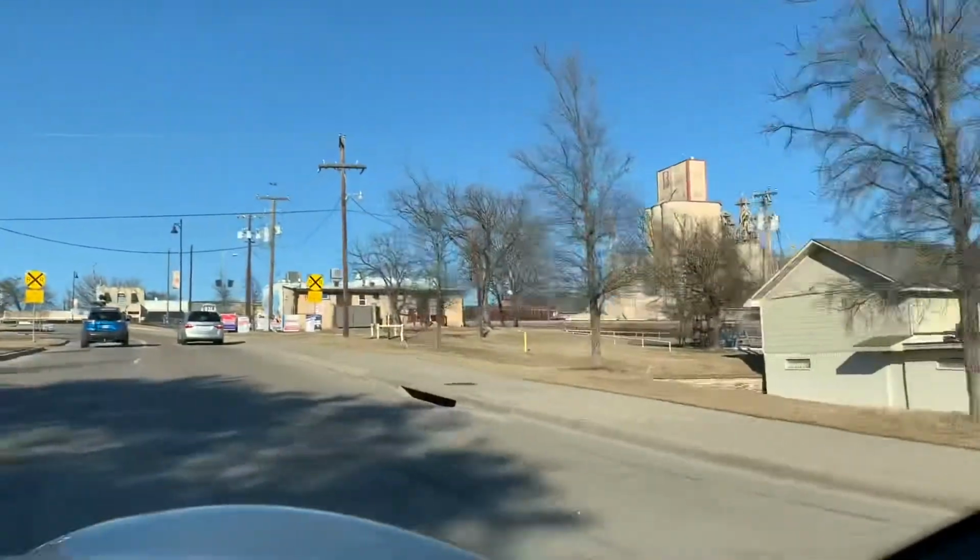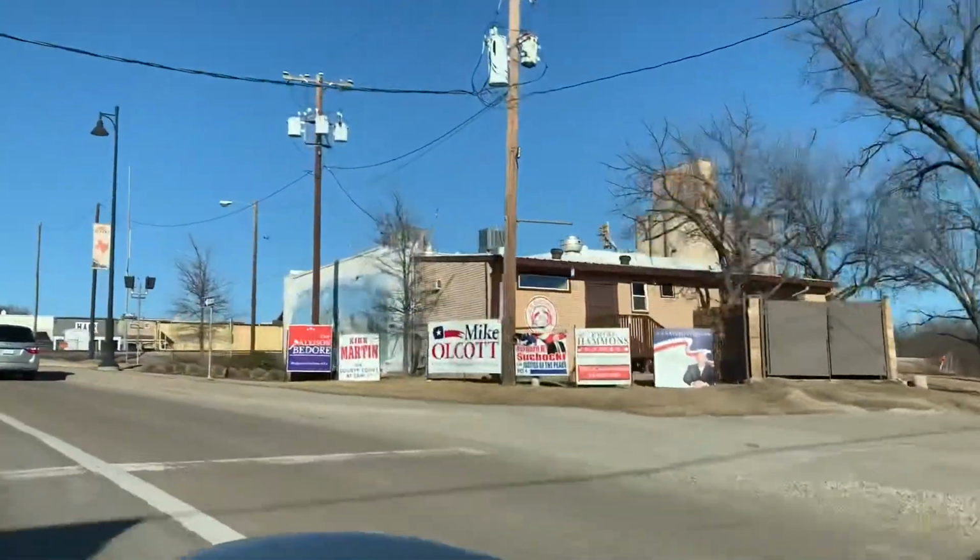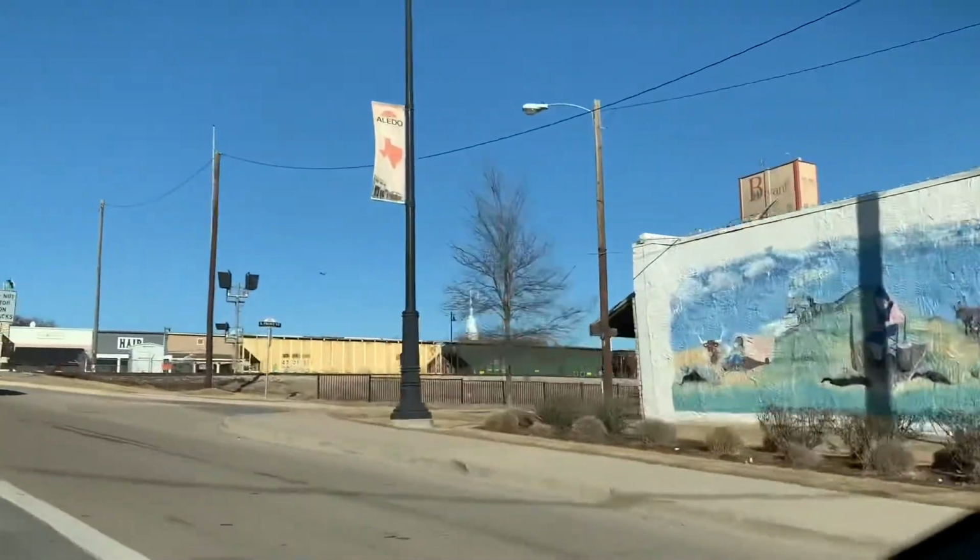Oh wow, C130. He's falling. I'm gonna turn.